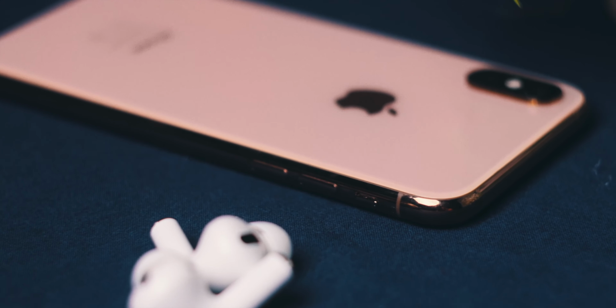Again, a lot of this is down to personal preference, and at the end of the day, it's your call as to which phone you personally want to buy. That said though, I hope I've helped steer you in the right direction.